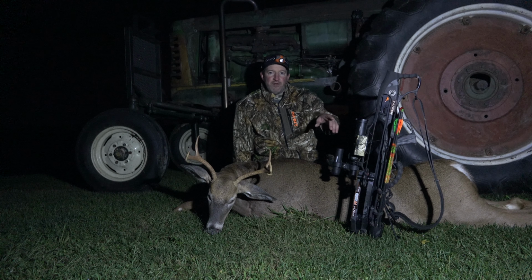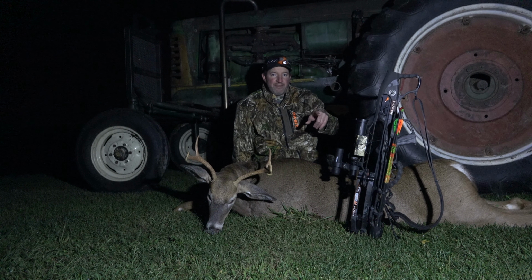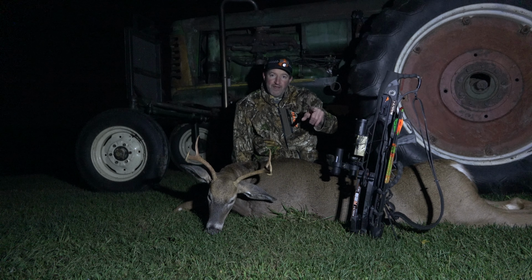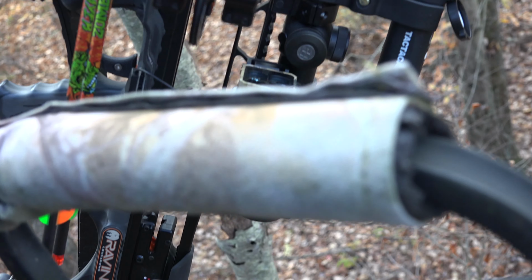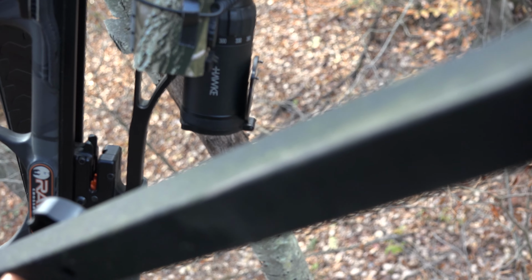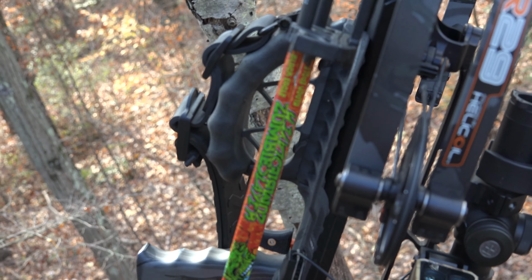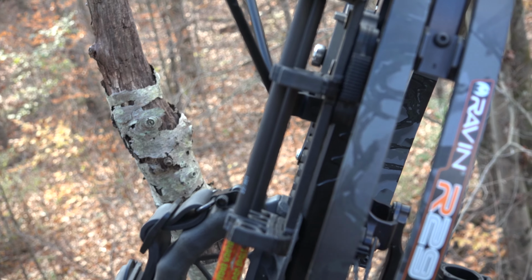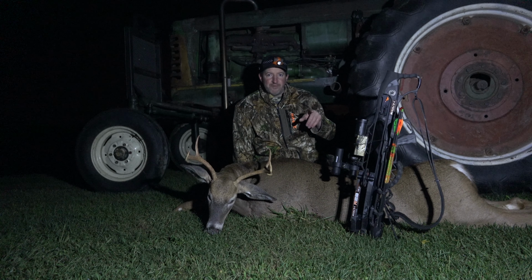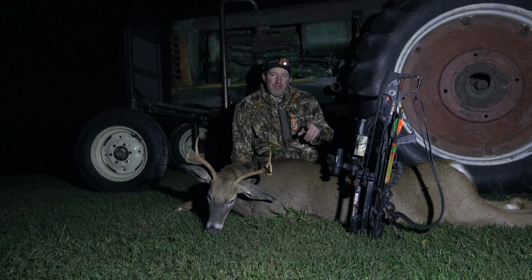I got it with a Ravin R29. There's a Hawk XP30 Pro scope on there. I love that thing. I do have a rangefinder attached, which was a huge help. This thing was at 30 yards. I didn't have to dig out my other rangefinder. It's a Laserworks LE032. I'm hunting with Black Eagle Zombie Slayer arrows. John Smith made those for me. They're super accurate. You can reach out to him if you want. AJ's Custom Arrows. I was using Rage broadheads.